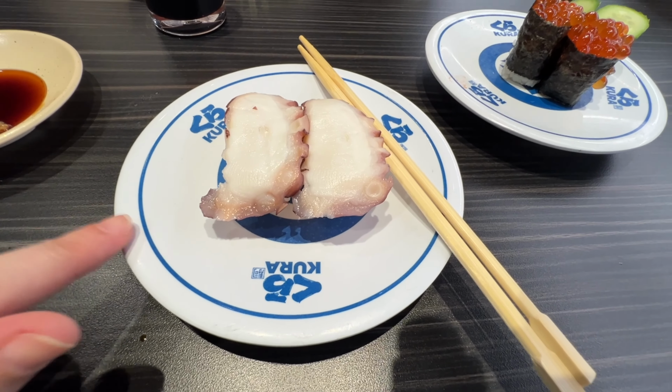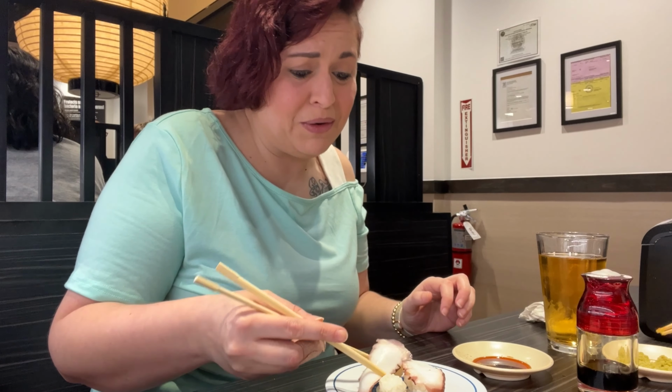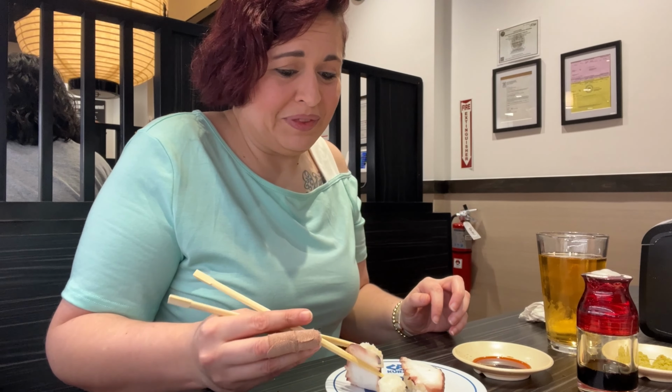This was octopus. How do you fix this up? Oh no. My rice. You can see the tentacles and everything. I can't get it. It tastes like calamari.